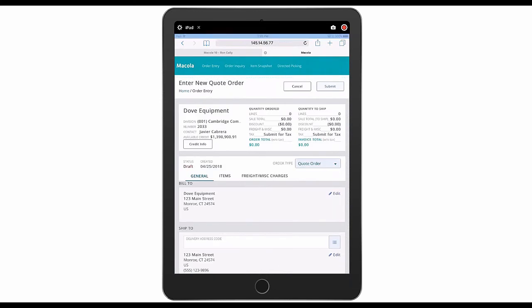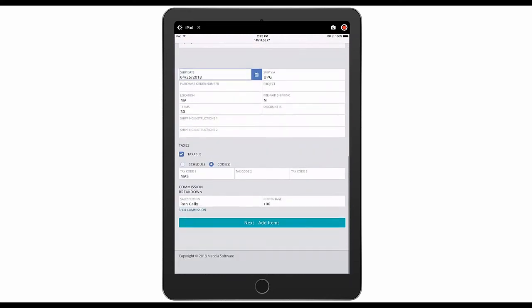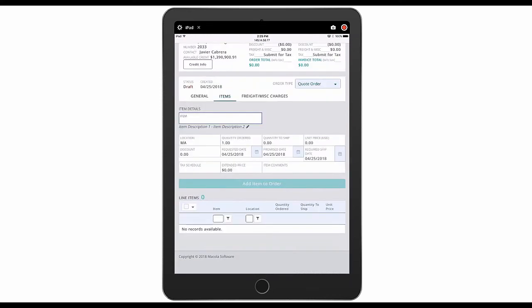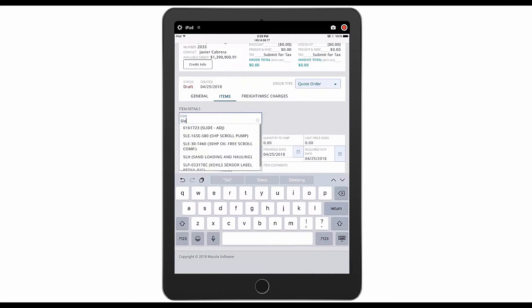Now, I can go and take a look at details. I can see their credit limits coming up from here in the upper left. And if I want to add items to this, I'll scroll down to the Add Items function, and we'll add some items to this particular quote. So this will be an SLE series of air compressors, and I should see that come up. We'll say the 30 horsepower is the one that he's talking about.